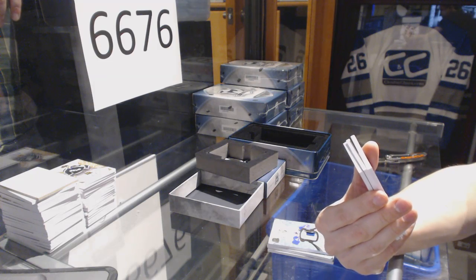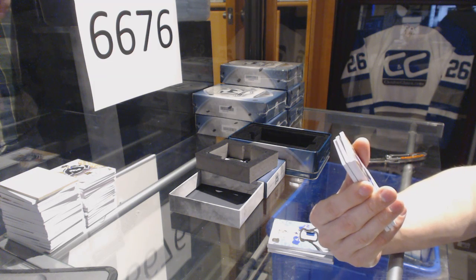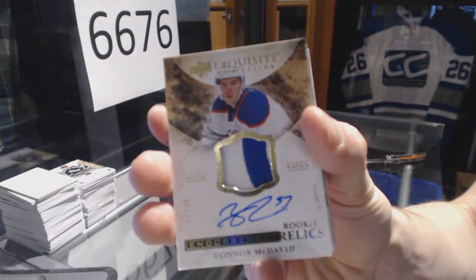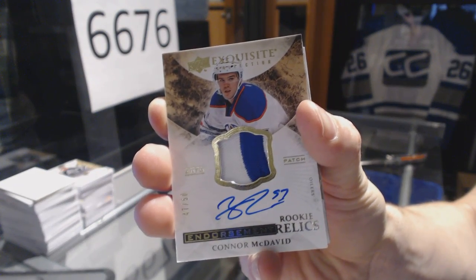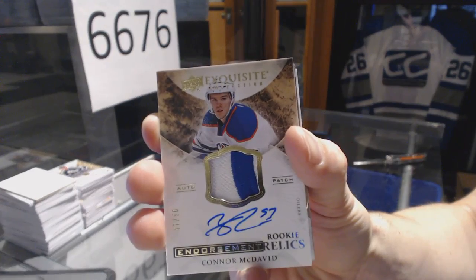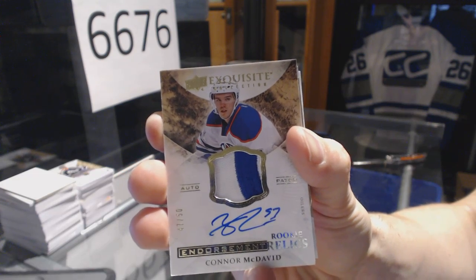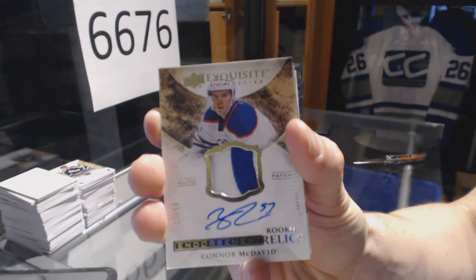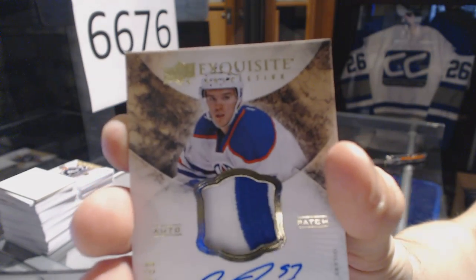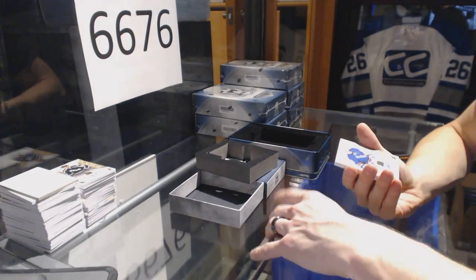We've got an Exquisite Endorsement Relics, two-color patch and autograph, numbered 47 of 50 for the Edmonton Oilers, Connor McDavid. This is getting stupid. Exquisite Endorsement Relics, patch and autograph, 47 of 50, Connor McDavid. The one thing that makes me happy is at least we're consistently getting different McDavids. Exquisite Endorsement, patch and auto out of 50, Connor McDavid.